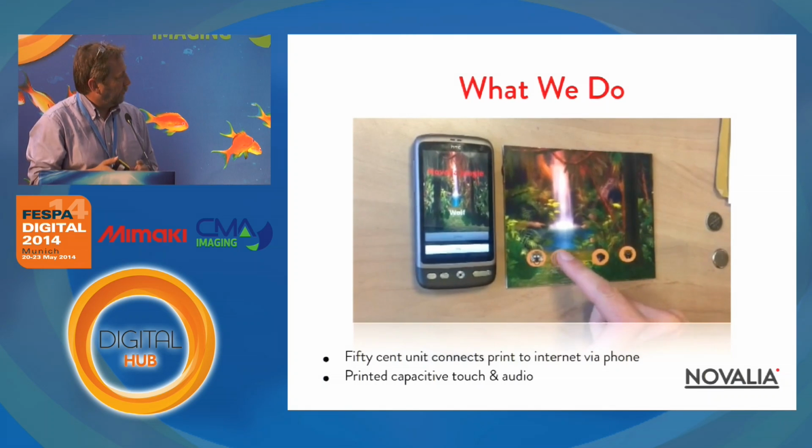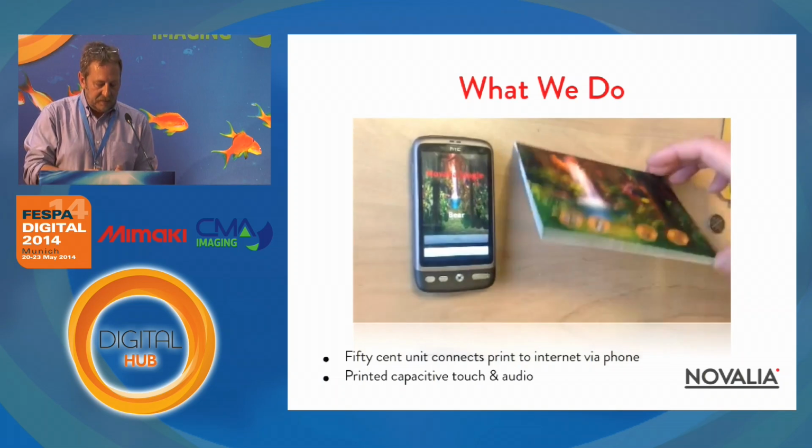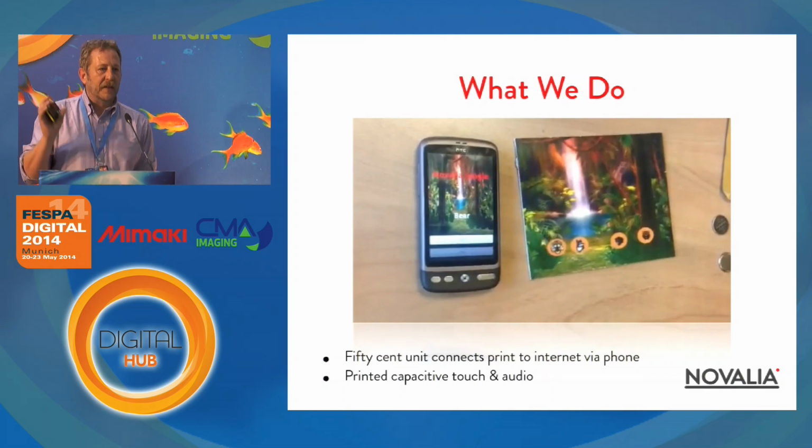Here's a very simple one. I'll go into Bluetooth and some of the wireless technologies we use. This is an obscenely simple invention in that the piece of card there, the electronics on there are incredibly inexpensive. It's a small piezo speaker. It's a little microprocessor sitting on there that recognises the capacitive touch.